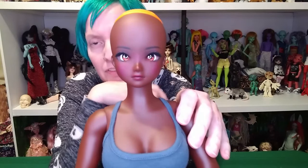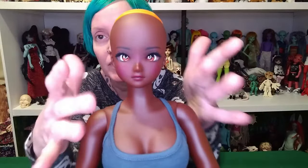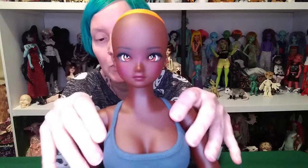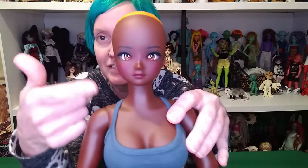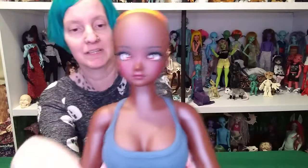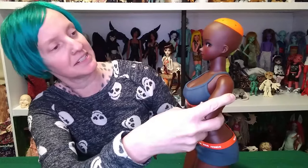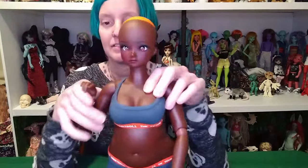A lot of people said that this character face makeup, whatever you want to call it, looks too serious, but I don't know. To me, she's got just a hint of a smile to her. I don't know, that's just me. Maybe it's just something I'm seeing. But yeah.